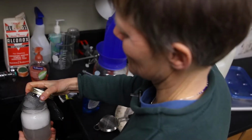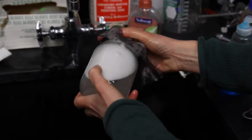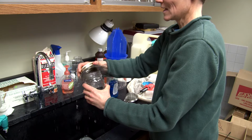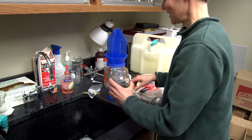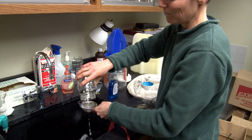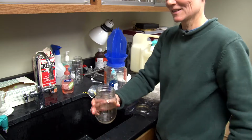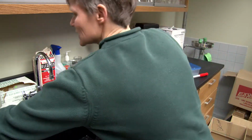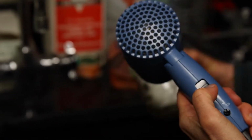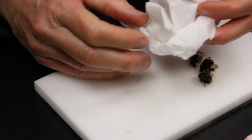And then once a minute is up, you just pour that soapy water out and rinse. And then the next step in the bee salon here is we're actually going to blow dry the bees to get them back to a nice fluffy condition. She examines the dried bees. Looks like we have a pretty good fluff.